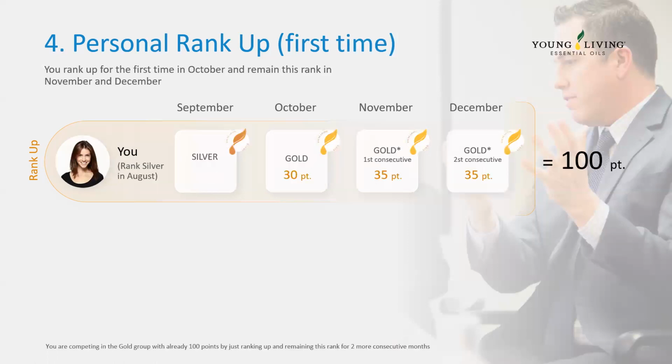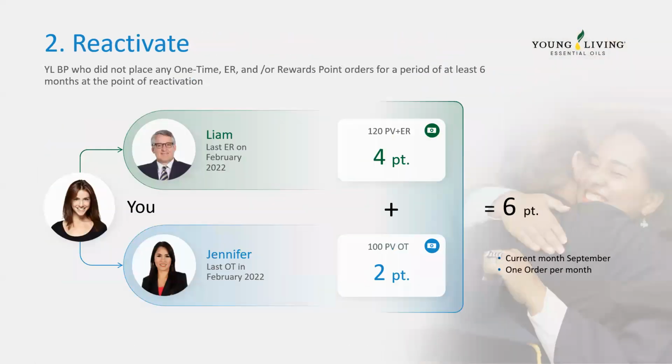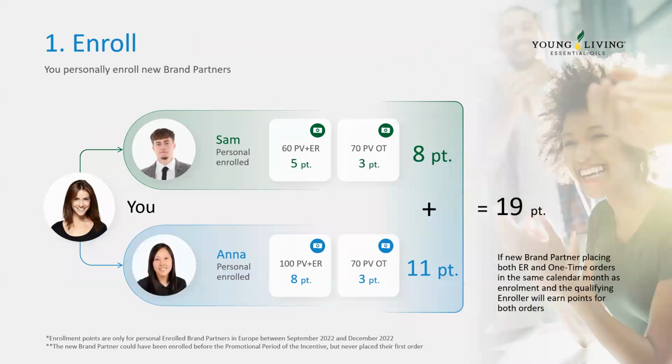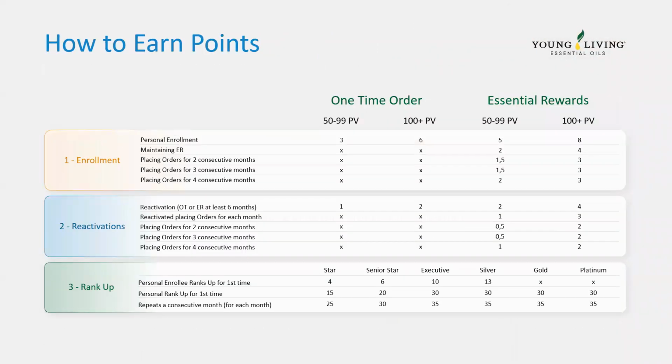But if I just whiz right back to the beginning, let me just show you what I feel is a great overview of the points and how you get them. So this slide here for me is the best slide because you can very clearly see where you are rewarded in this incentive to achieve the maximum number of points available to you.